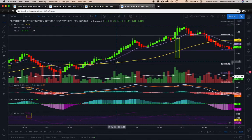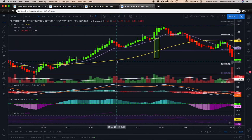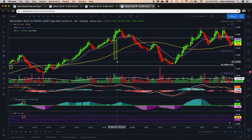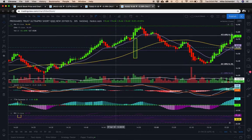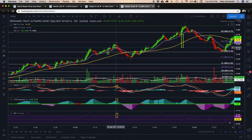Let's carry up right through here. Okay, now as this is getting longer in the tooth, this whole trend, as you can see, look how long that is. It's getting way up. Look at the fib level of 423 fib here.